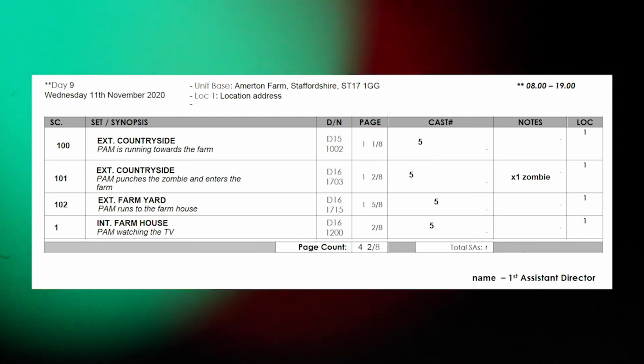Just because they're written down, doesn't mean that they can't change. They most likely will, and new days might be added in. But that's a brief idea of where you're going to be, what you're going to be doing.